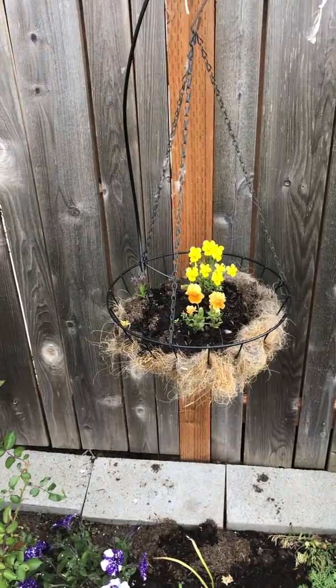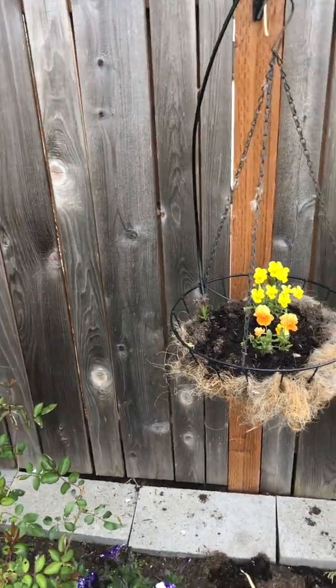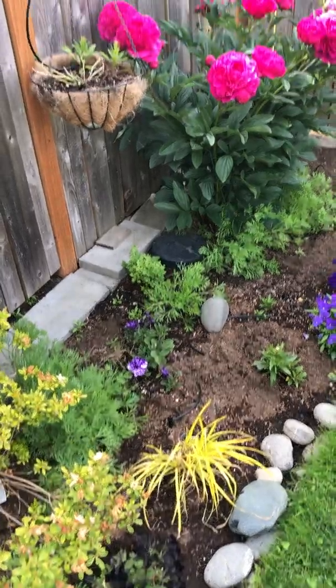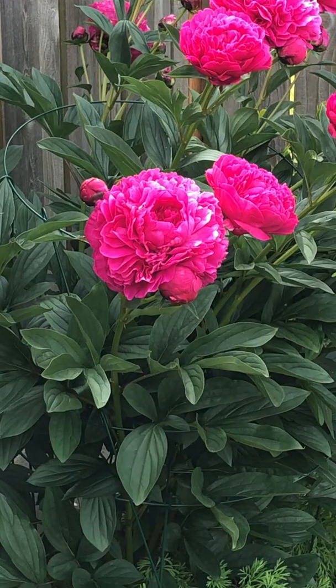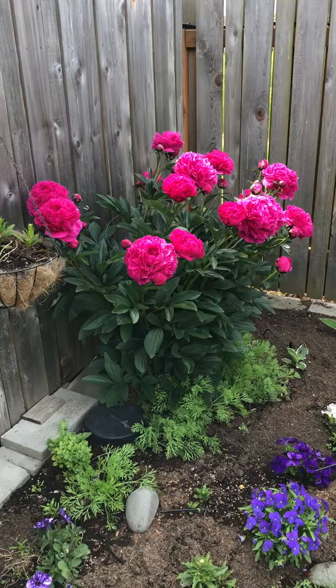The azalea has finished, but my pansies up there, those are all volunteers that I dug up from the south side, but they're much happier with water and new dirt. And then look at the peonies. Just look at the peonies. They are enormous, and they all popped in like 2 days.